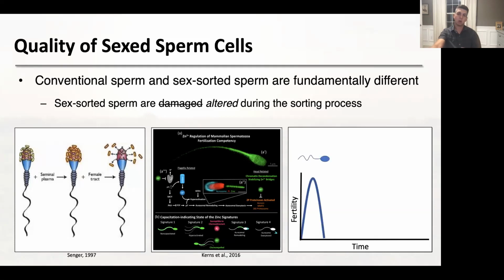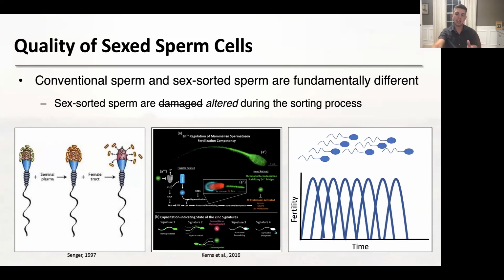So if you think about a wave of sperm cells gaining this capacity to fertilize, those sperm cells are very fertile in that period of time in which they are capacitated, but that's also the beginning of the end for those sperm cells. And so if we really want to have fertility over time, we need to have different waves of sperm cells undergoing this capacitation process at different time points. And that's how you would cover a fairly substantial period of time.